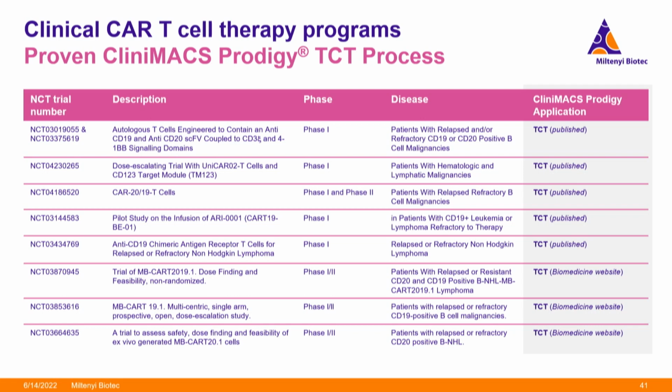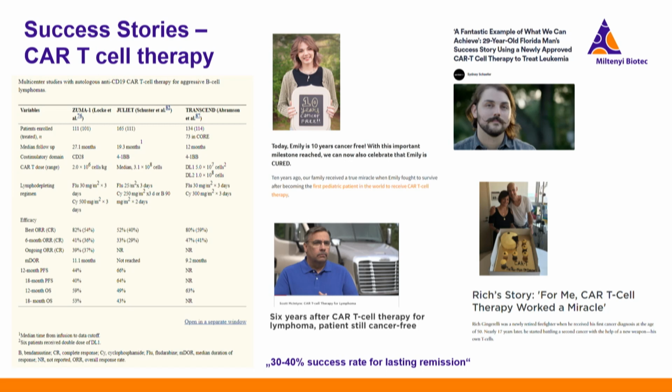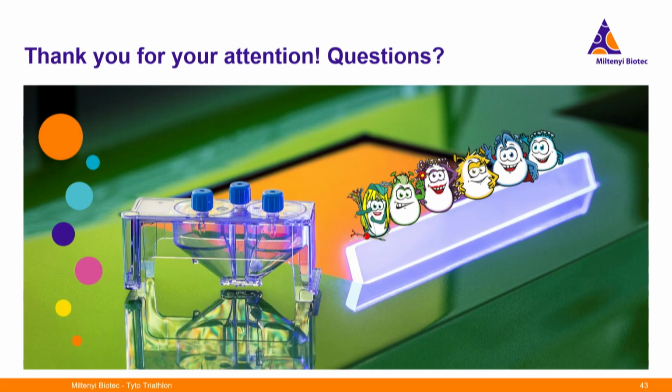We have a couple of clinical studies ongoing with pharma partners, and they are looking very promising. This is my favorite slide, I have to say, because it shows the different success stories and gives some pictures behind the numbers. This is the most important number over here: we have a 34 to 40% success rate for lasting remission. That is quite a big number in this field of cancer treatment.